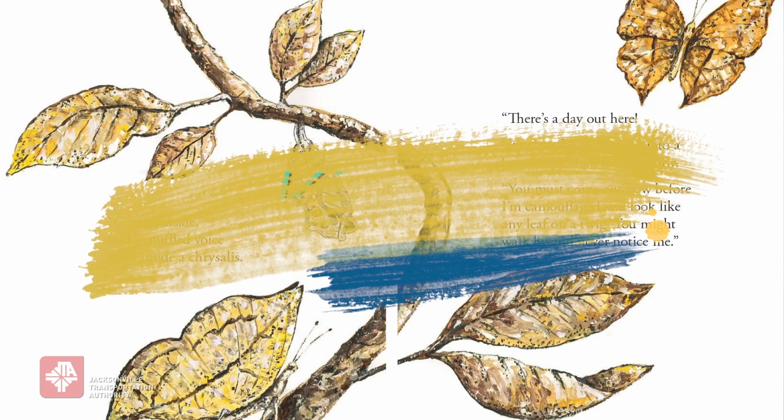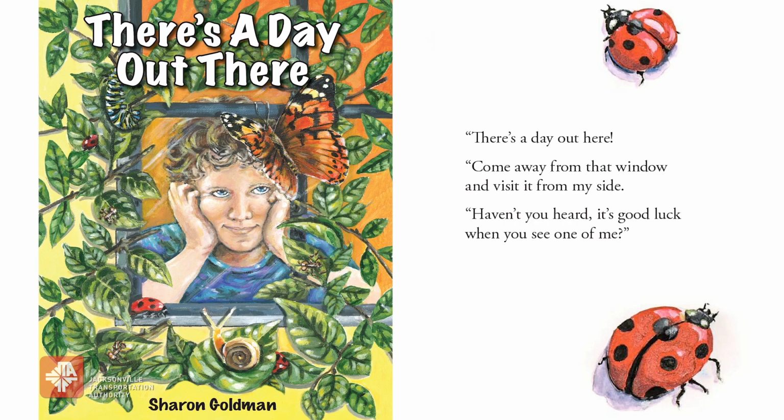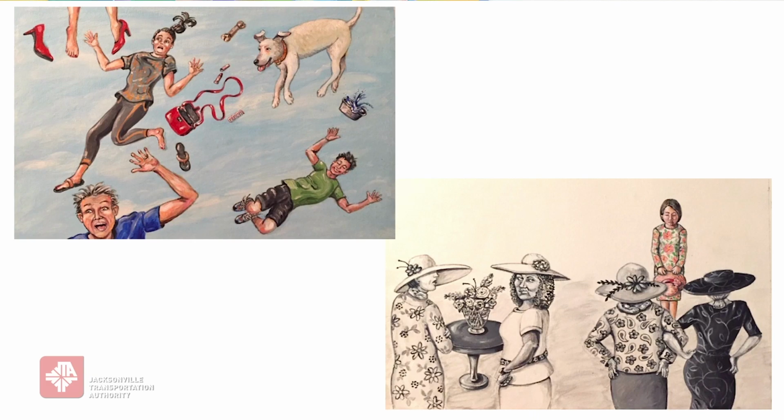I write children's books also, and I'm working on my second children's book. There's a Day Out There was the first one about getting kids out into nature. While I was sheltering in place, I needed a purpose in life. I like to keep moving. I don't like to just sit still. So I did 25 paintings this year to go into my next book. I keep busy. I wrote a musical with my sister also, so I'm all over the place with the arts.